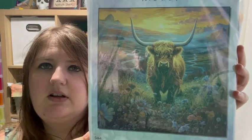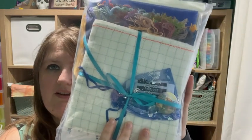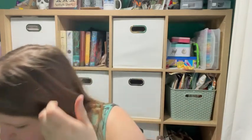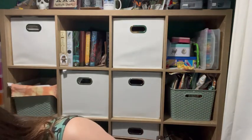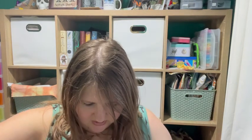And again, yeah, it is a full kit. Then what have we got?